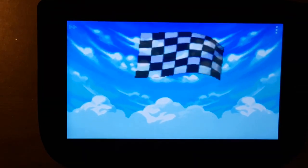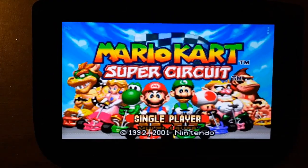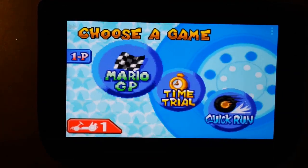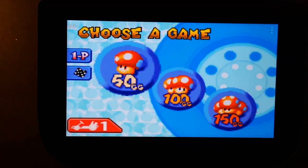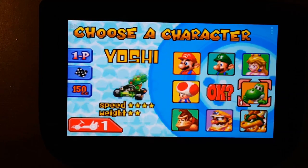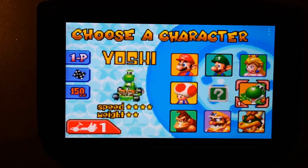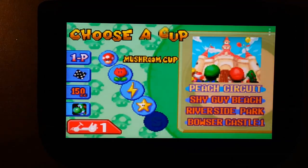Right, this is the Game Boy Advance, and again this is on the Nvidia Shield. I'm trying to choose a game that I think is going to tax it a wee bit. But I think generally, let's go for 150cc. Generally, these emulators are spot on. Right, we'll go for my favourite, Yoshi. The screen in this thing is just so vibrant, it really is. It's an amazing screen.